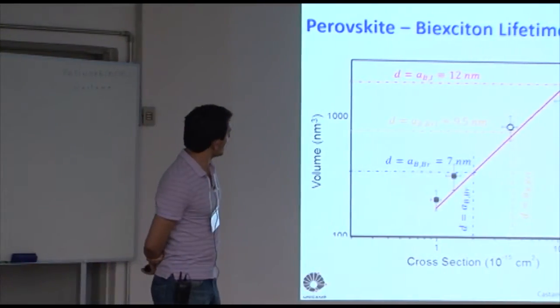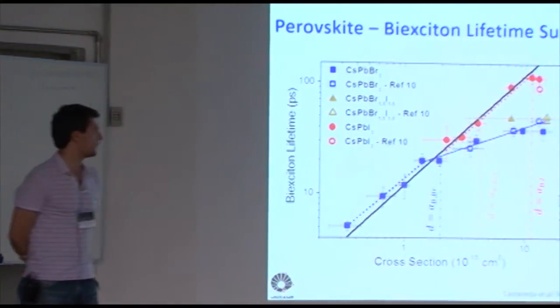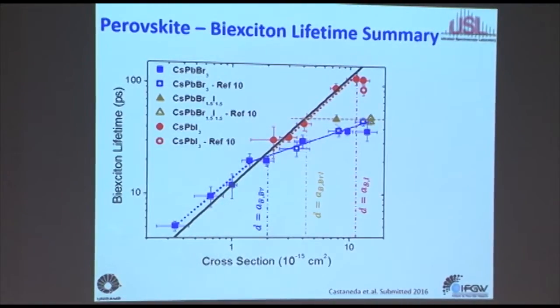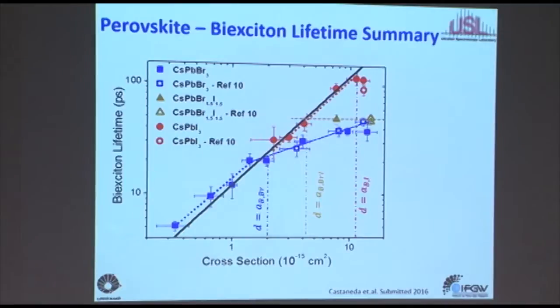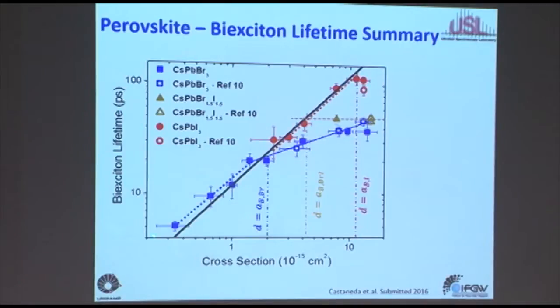And then we go and look, how does that overlap with what we have just done? And look at this. Isn't this magical? So we actually have proved that Auger recombination does follow this linear path with the volume until, but only until, the Bohr radius is reached. Once the particle is larger than the exciton Bohr radius, that theory doesn't work anymore. And you have shown this. Okay? And we can measure, again, biexciton lifetimes all the way down to 5 picoseconds.